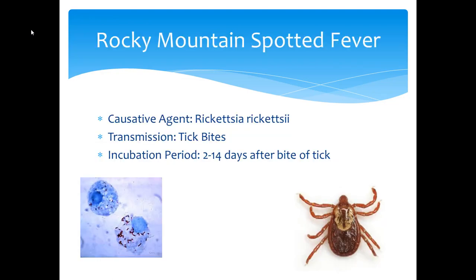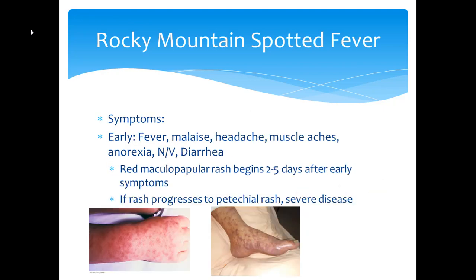And then Rocky Mountain spotted fever, transmitted by tick bites with this Rickettsia rickettsii. It basically attacks the body early. These people are going to have fever, malaise, headache, muscle aches, anorexia, nausea, vomiting, diarrhea, general flu-like symptoms. Then they might start developing this red maculopapular rash, right, a few days after the symptoms start. If it progresses to that petechiae down on the right-hand side, that means that the Rocky Mountain spotted fever is much more severe.